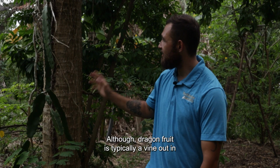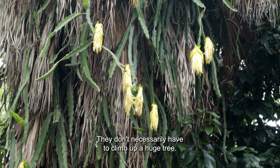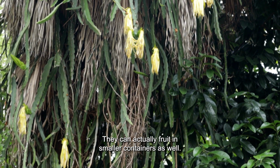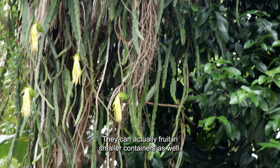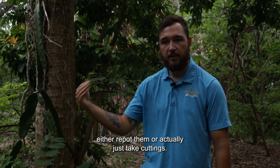Although dragon fruit is typically a vine out in nature like this one here, they can actually be grown in pots at home. They don't necessarily have to climb up a huge tree. They can fruit in smaller containers as well. And over time, as they outgrow the containers, you can either repot them or just take cuttings.